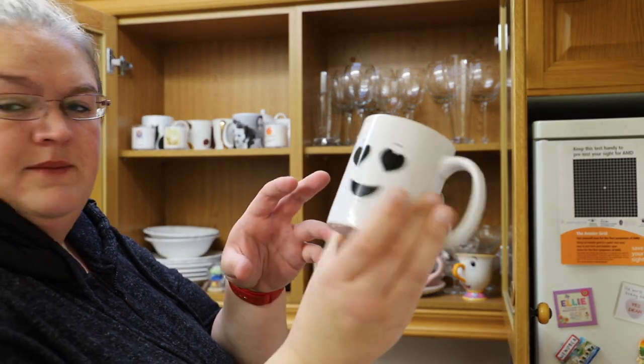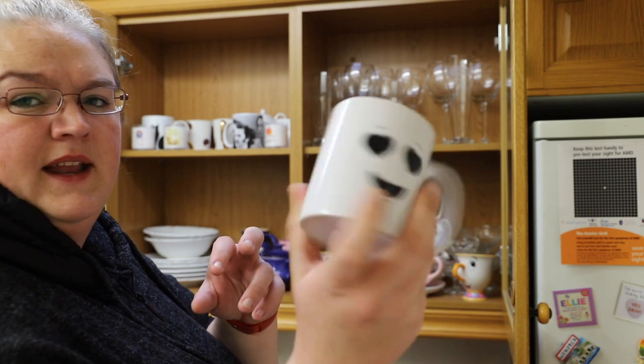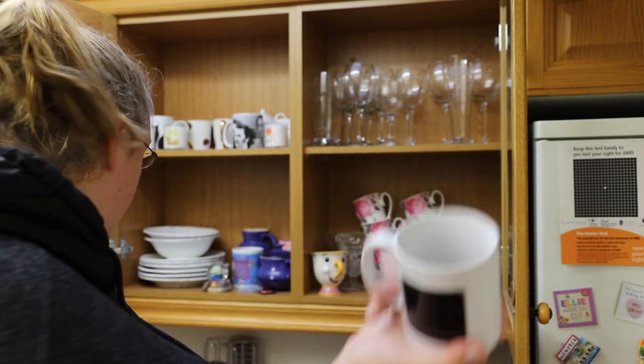I don't ever use this. Same thing guys, it's hand wash. It's funny, I got it for free. It was a prize from KitKat. It changes colour with the heat, but I don't use it.